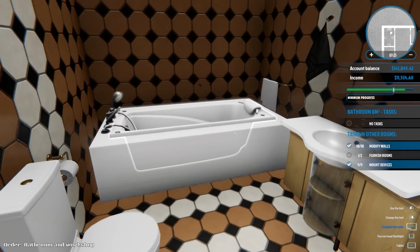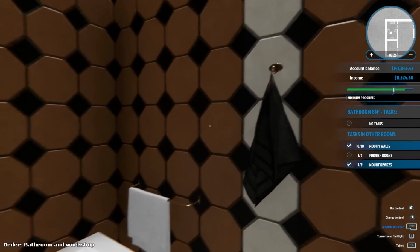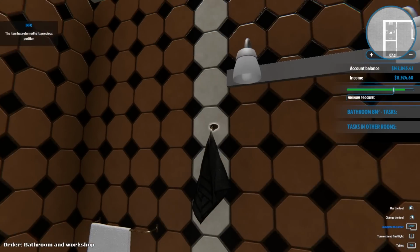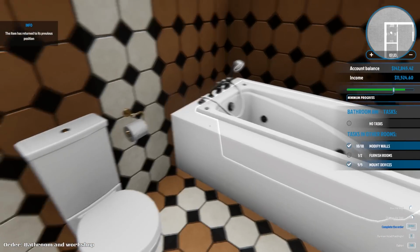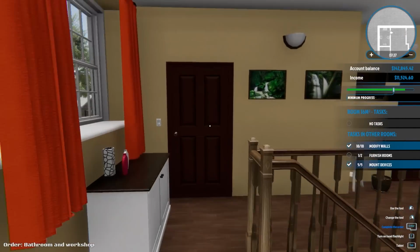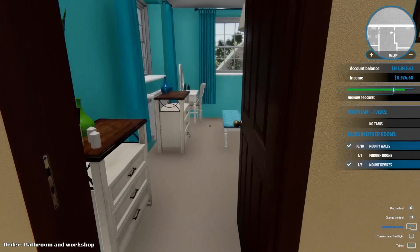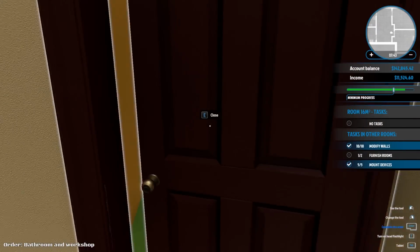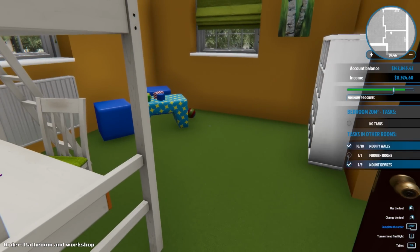This is the bathroom. Look at that. Why can't we have those things? Look at these tiles. Isn't that interesting? No tasks. No task in here as well. Alright, no tasks in here.